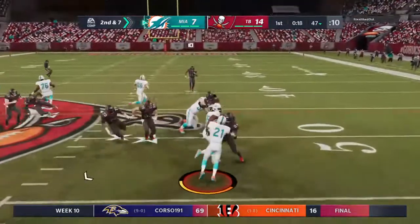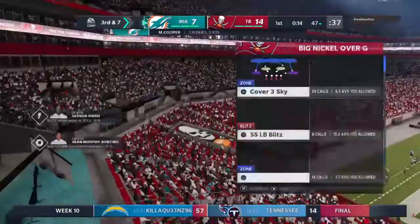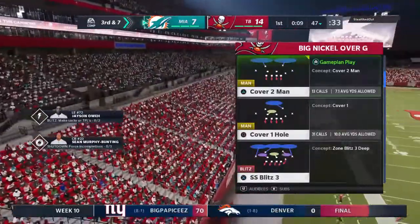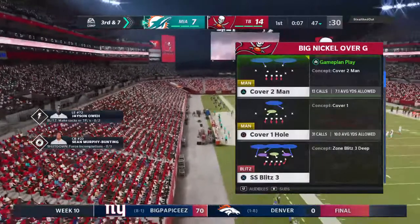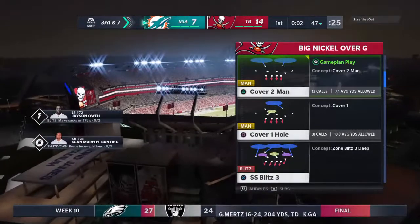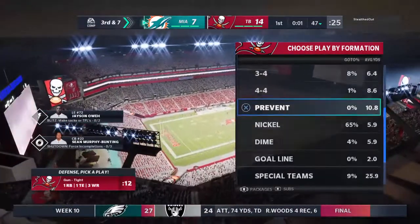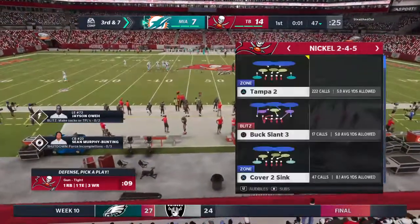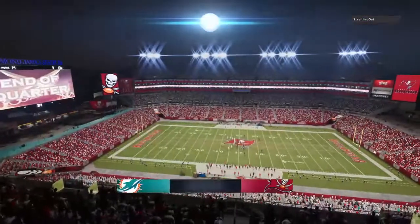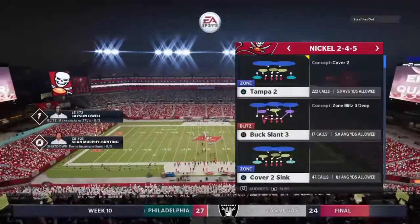Now a handoff working right. And no room to maneuver there. Give him a yard up to the 47. The tackle made at the 47-yard line. It's a gain of a yard. And it's third down. Through one quarter, 14-7 our score. Buccaneers 14, Dolphins 7.